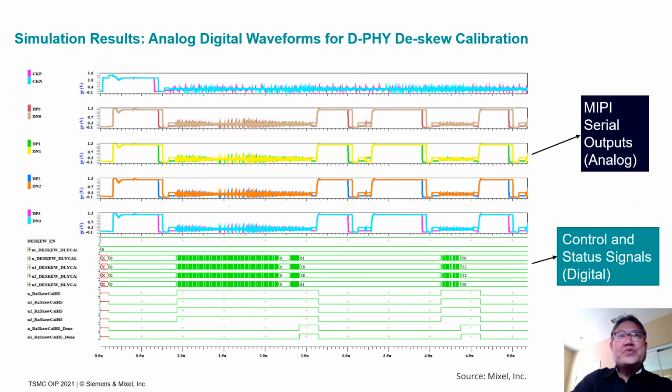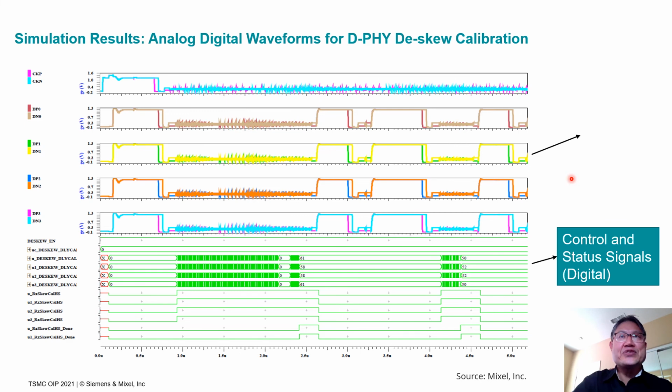I'll now walk through the Symphony verification result. The main goal of this simulation is to verify D-skew calibration operation for D-PHY mode to ensure the position of the sampling clock is in the middle of the data eye after calibration. The upper waveform shows the analog signal on MIPI serial pins, and the lower waveform shows digital control and status signals from the digital portion of the PHY.